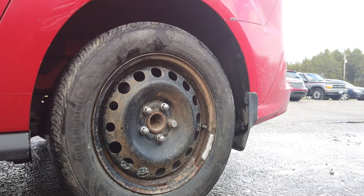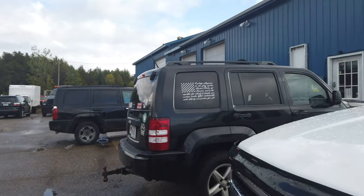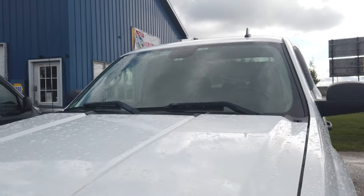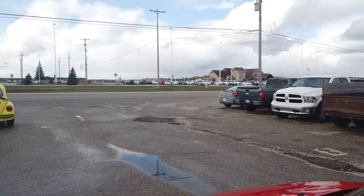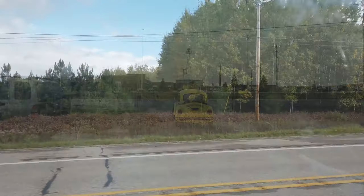Hey, this is awesome. Got it all fixed right here at Pelston Auto Repair. These guys are great. They fixed it in like 10 minutes for me. So, highly recommended. They're really cool. And they've got a great old 1973 Super Beetle for sale. Whew.